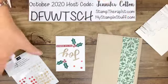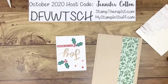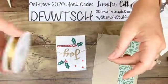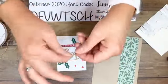Kind of right there. And then the bow is the last finishing touch. So I'm going to do a double bow. And like always, I like to leave it on the roll if I can. So this is the gold cord that comes with that ribbon pack.